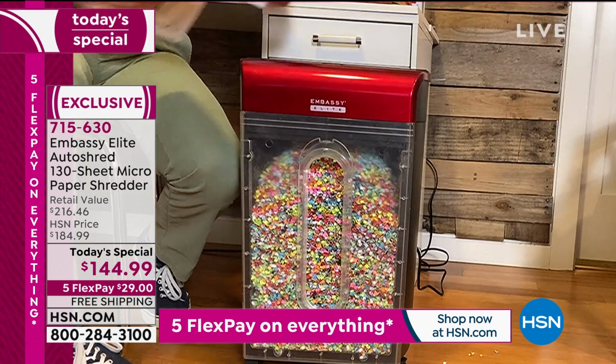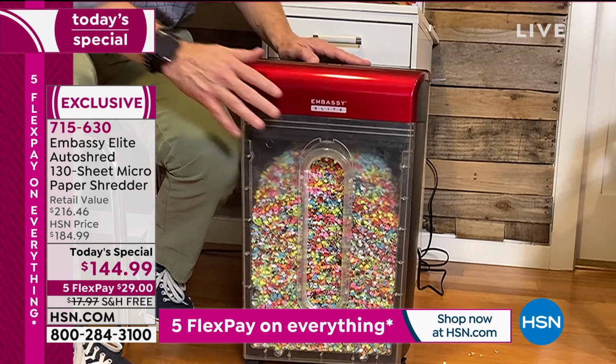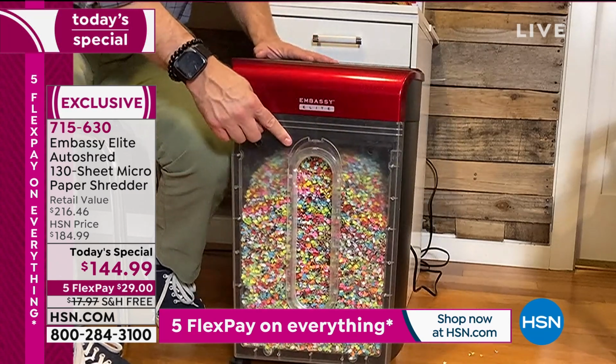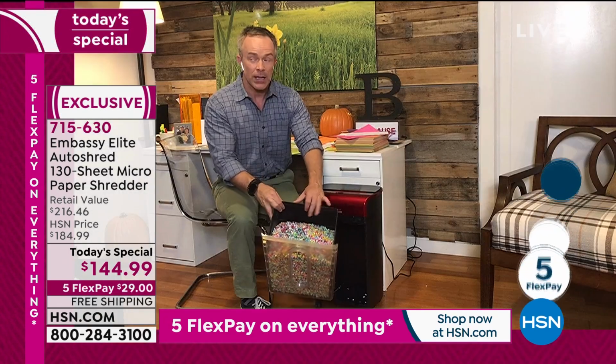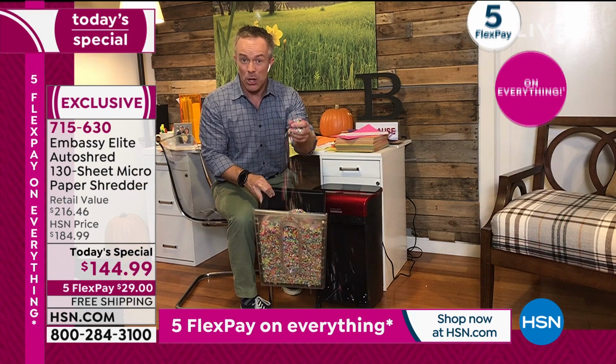Oh, do you notice mine stopped? It knows the bin is full, so it actually just stops. Again, this is where Embassy thinks of everything, from the casters it sits on to an automatic shutoff. And guess what? I take this 5.6 gallon bin and throw everything away. It's a smaller shred too, which you're gonna notice because it's smaller and finer. It's not going to fill up nearly as fast, so you're not going to be emptying it all the time.